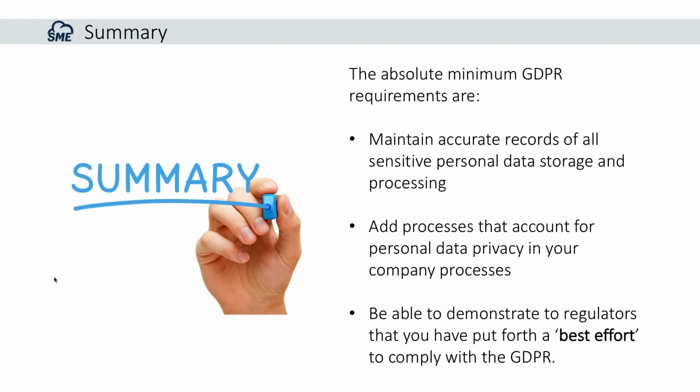So a summary of the GDPR and the bare minimum requirements. Any company is going to need to maintain accurate records of all sensitive personal data storage and processing and understand what they keep and be able to demonstrate why they keep it.